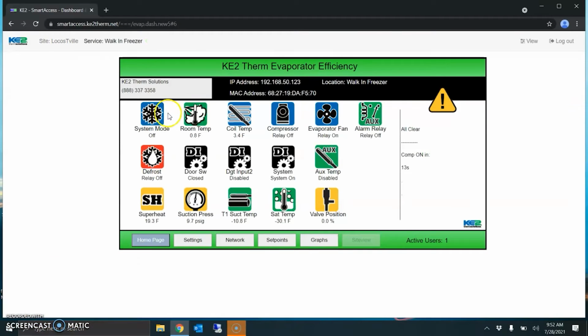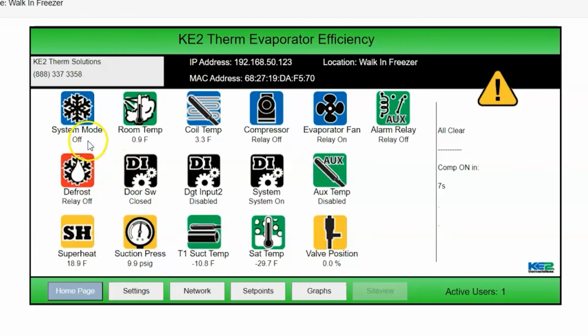The walk-in freezer, we've actually got a different system in the freezer. It gives us real-time data. Right now it's telling me the system is off. The room temp is 1 degree. Coil temp is 3.4 degrees. As you can see, each one of these temperatures is changing. It's real-time data. The compressor relay is on, so the system actually just kicked on. Evaporator fan is on. Defrost is off. If there was a door switch installed, it would tell you open or closed. Right now there's not one in there.